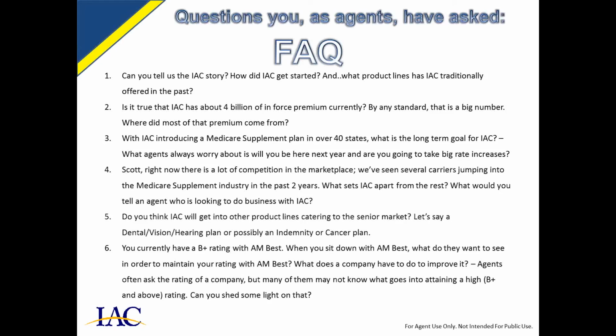I think that takes care of it, unless Bill, you've had any additional questions or just a couple other follow-up items I'd like to say. No, you might just address where IAC's headquarters is at. I know you guys have recently relocated to Oklahoma. That's a good idea. Didn't cover that.